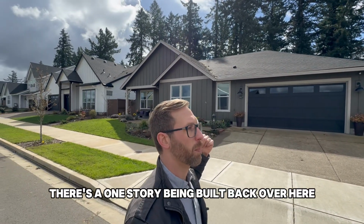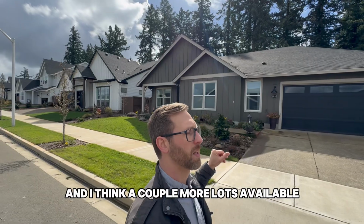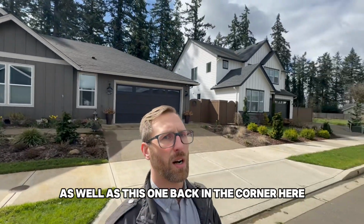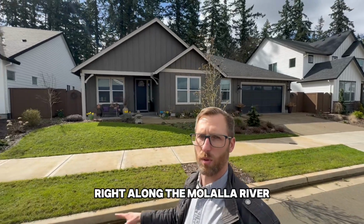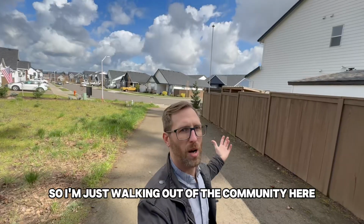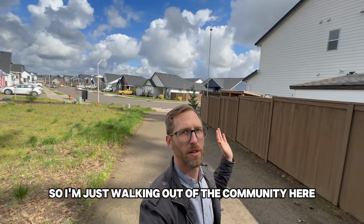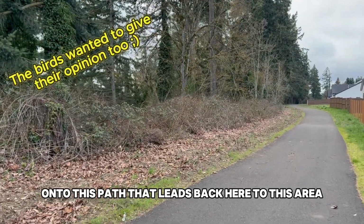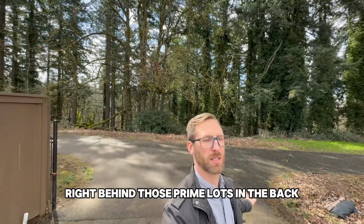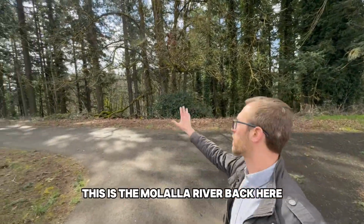There's a 1-story being built back over here, and I think a couple more lots available, as well as this one back in the corner. So these are your prime lots right along the Molalla River on the back of the development. So I'm just walking out of the community onto this path that leads back to this area right behind those prime lots. This is the Molalla River back here.